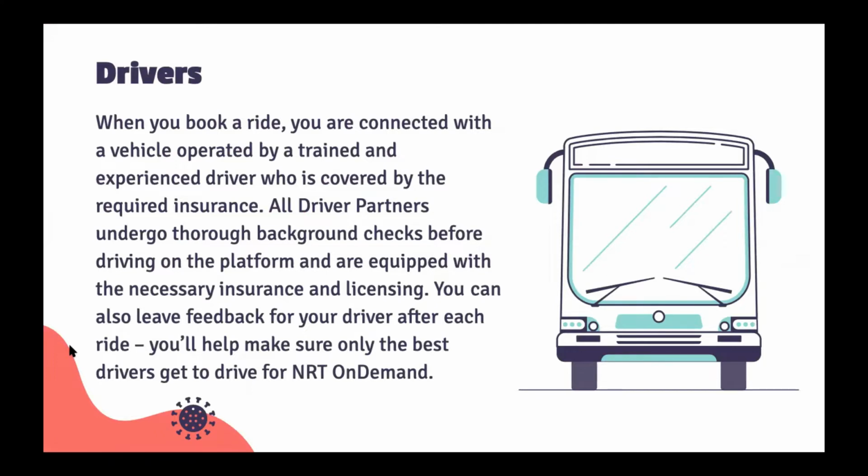So for the drivers, when you book the ride, you are connected with a vehicle operated by a trained and experienced driver who is covered by the required insurance. All driver partners undergo thorough background checks before driving on the platform and are equipped with the necessary insurance and licensing. You can also leave feedback for your driver after each ride, and that way you can help to make sure that only the best drivers are getting to drive for this service.